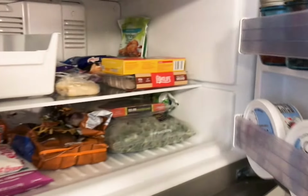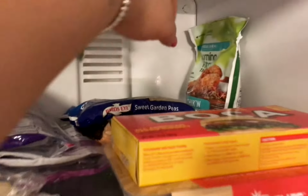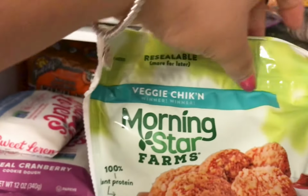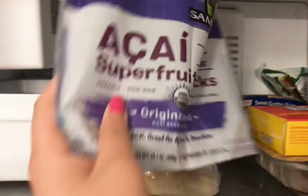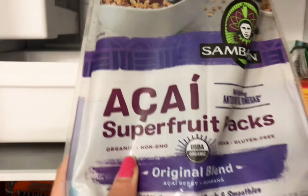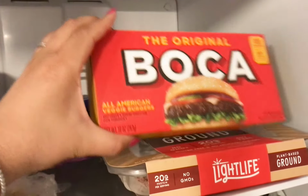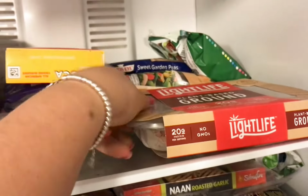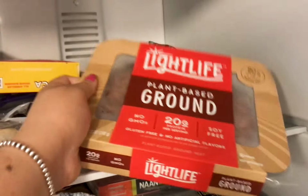I also share with you guys on Instagram what's in my freezer. I'm giving these veggie chicken nuggets a try. They are really, really good, guys. I enjoyed them. AJ did too. These acai fruit packs are really, really good. I love making bowls, smoothie bowls. Some Boca burgers. This is something new. I haven't tried it yet. The Light Life plant-based ground quote-unquote beef.